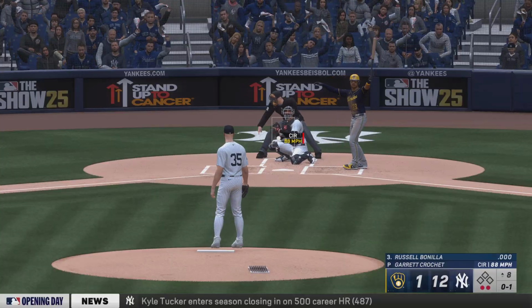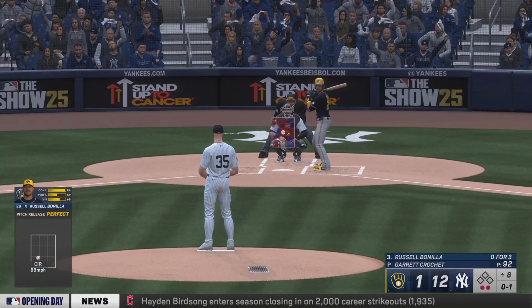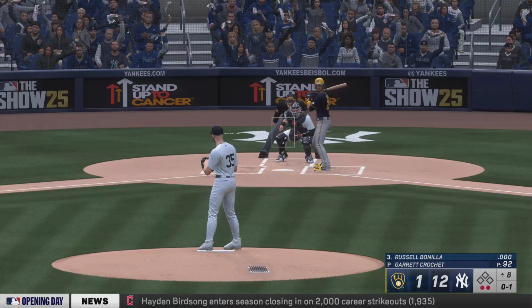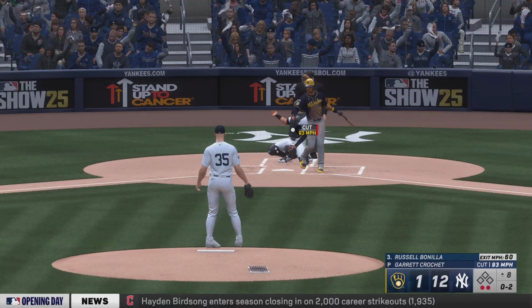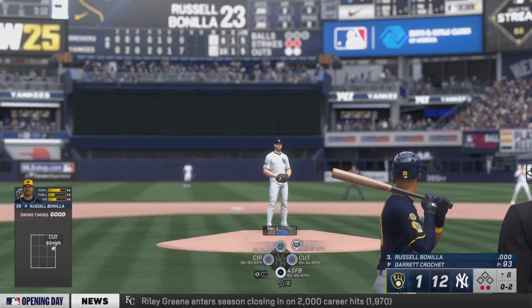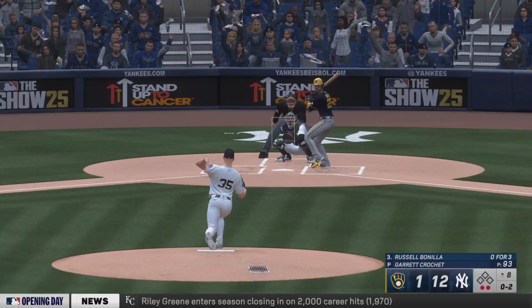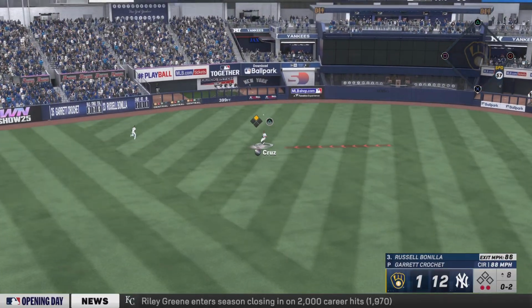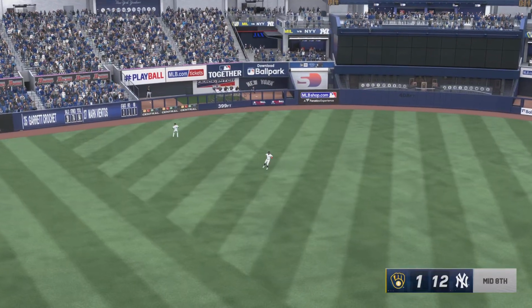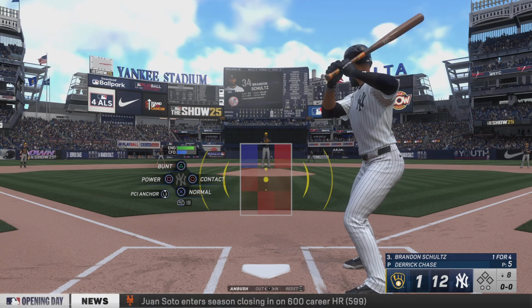Bonilla stands in now and watches strike one. Next offering is foul back. Lifted in the air, left field, pretty well struck, and makes the play, and that's out number 3. Back here in New York, now the left fielder, Brandon Schultz.